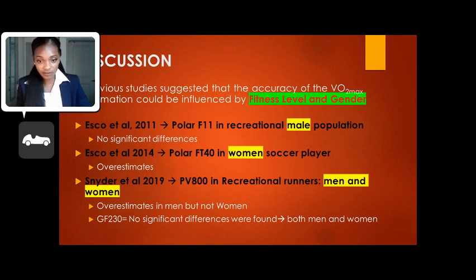the measuring criterion. In addition, Snyder et al. examined the PV800 in recreational runners. The results suggested that the device was overestimating in men but not in women. However, no significant difference were found for Garmin device.